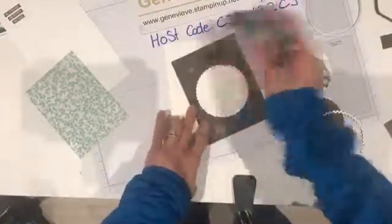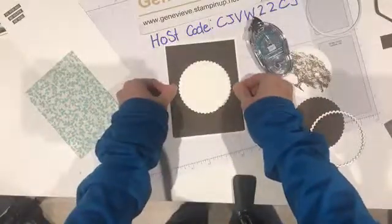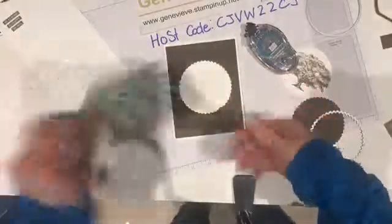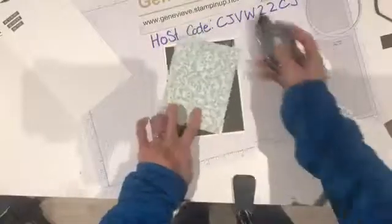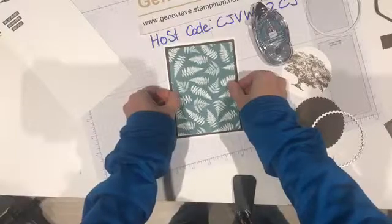And then, so that circle is being hidden underneath, which is great. Okay, and then we'll put the DSP, the Designer Series paper, right on top, so no one would even know that you are being economical with your cardstock.